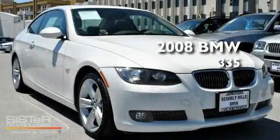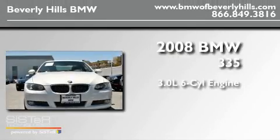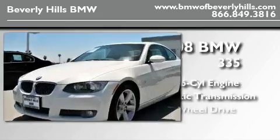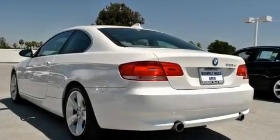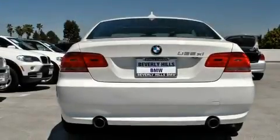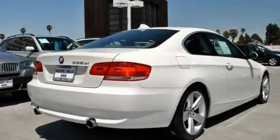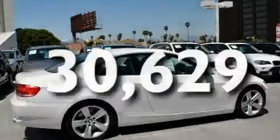This is a certified pre-owned 2008 BMW 335. It has a 3.0-liter six-cylinder engine, an automatic transmission, and all-wheel drive. Its top features include a power moonroof, dual power seats, cruise control, a CD player, a passenger side vanity mirror, front fog lights, a traction control system, high-intensity headlights, air conditioning with automatic climate control, and this vehicle has fewer than 31,000 miles on the odometer.